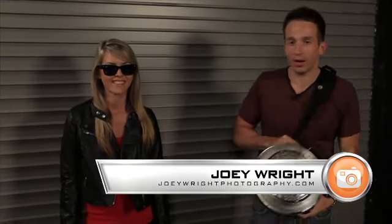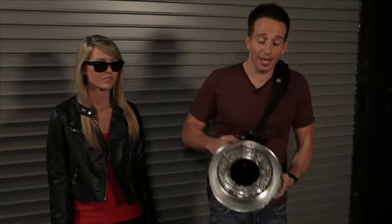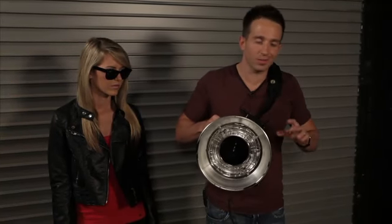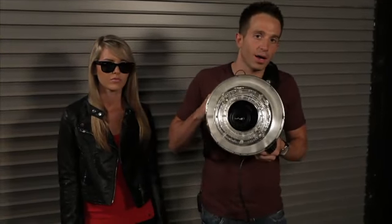This is Joey Wright here with a quick D-Town tip on using the ring flash. I'm here with my lovely model Samantha. On location, we found a nice textured background to shoot in front of. It's just a random door in an industrial area. For those of you who aren't familiar with the ring flash, it's simply a unit that provides a ring of light directly from the source of the camera. So it's a little different than using your standard speed light. It'll give you sort of a shadowless effect.